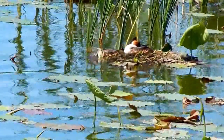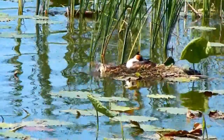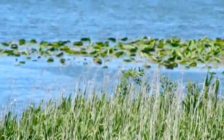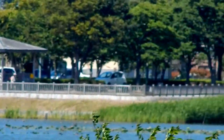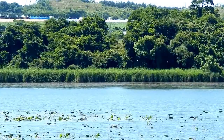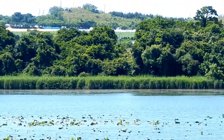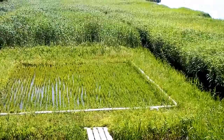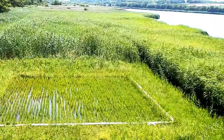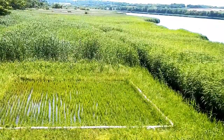So there is a new duck friend. I have no idea what kind of duck that is. And if you just go up from duck friend, over there is where we started. Right there's a little rice paddy. I read on a sign that that's where a bunch of school children planted their own rice. So it's a school project.